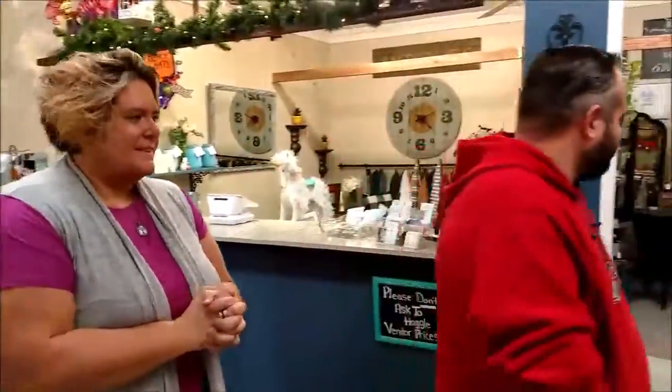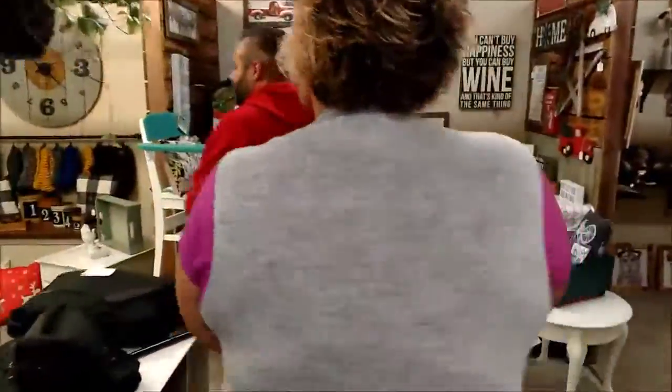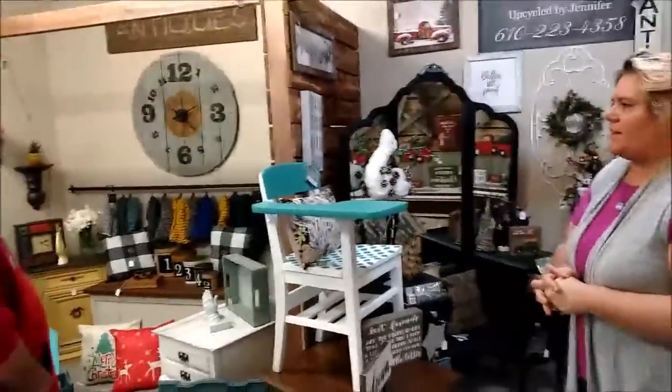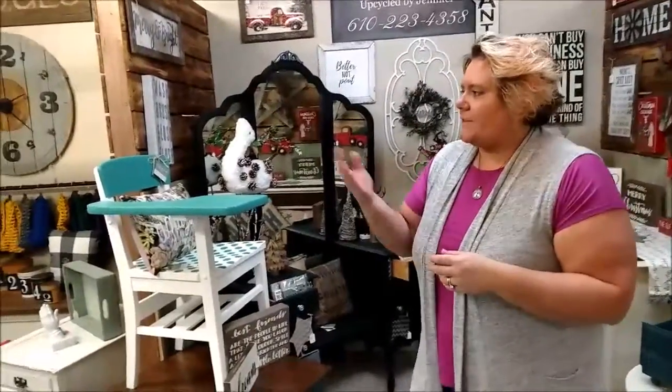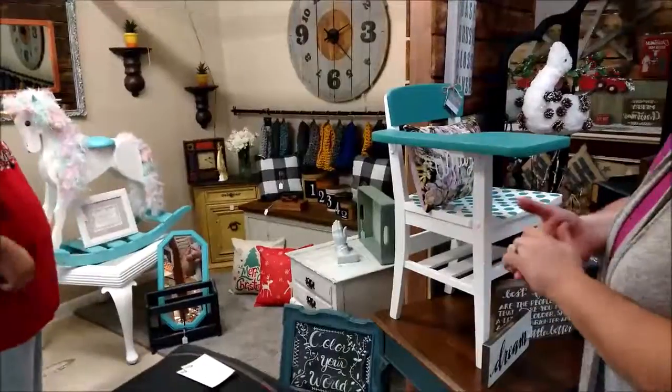Why don't we walk through the door here and just kind of show us the whole taste of what we're doing here. We have a lot of new, fantastic vendors entering the market. Some people are just coming into the vendor business, doing their own kind of furniture. We have a great vendor here. She's just starting out. She did a fantastic job on her booth.